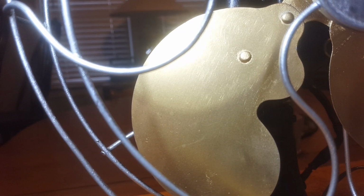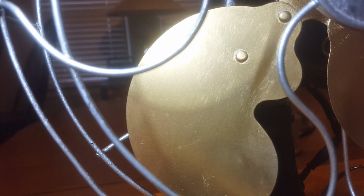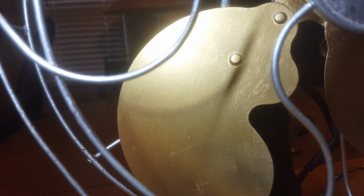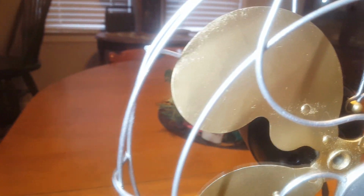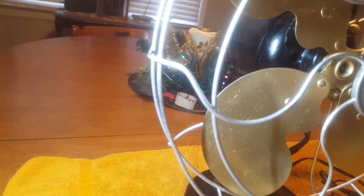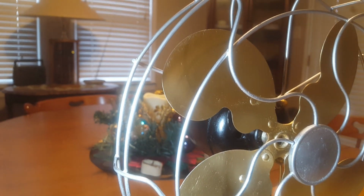Not only did they slap some universal gold paint on this, which it's not supposed to have, it's supposed to have, again, black paint, they scratched up the blades on it. You see all those scratch marks? It's got sand marks, that's what those are, actually. And then they've painted this cage here with silver spray paint. And you can get a good look there at what kind of shape those blades are in.